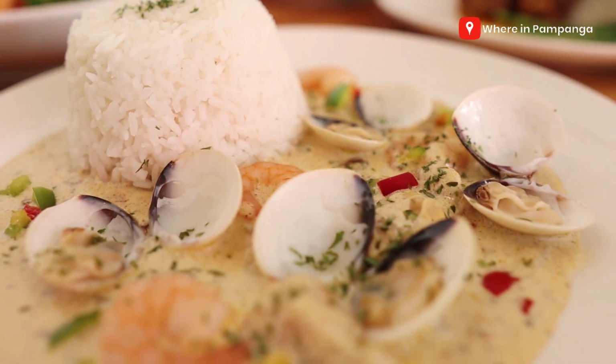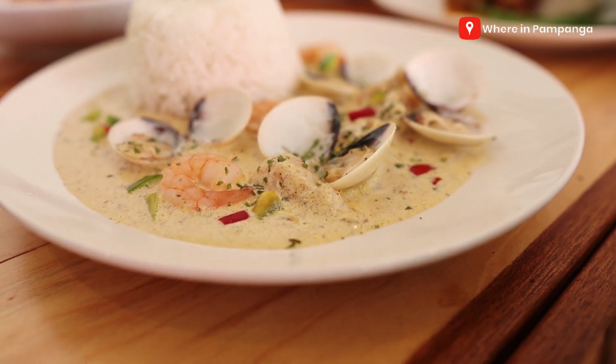Wow! Again, it never fails. Yung creamy seafood rice nila, grabe. It's a must try, I told you guys. Ang sarap din ng mga wings nila, lalo yung Beanissimo wings. A little bit spicy pero at the same time cheesy din siya.